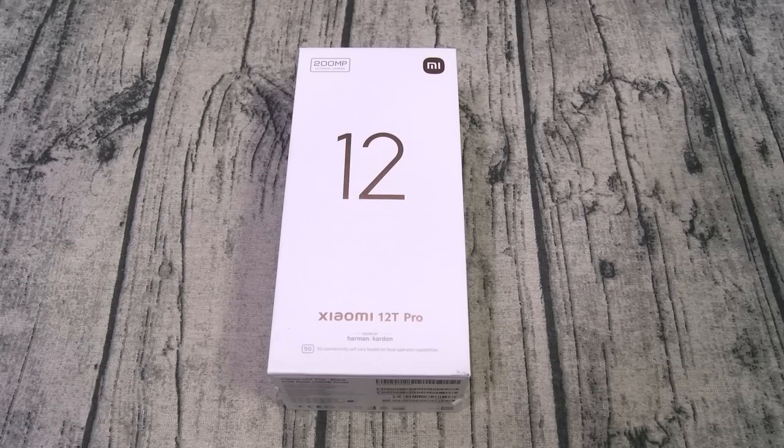Now this one comes in three different colors. You got black, blue, and silver. All right, so let's go through the specs real quick. For the display, you got a 6.67 inch AMOLED panel with a resolution of 1220 by 2712. That's 446 for the PPI Patrol. You got Gorilla Glass 5 on the front for protection, glass on the back with an aluminum frame. The phone is IP53 splash resistant. You got Dolby Vision, HDR 10 Plus, 1200 nits brightness, and a 120 hertz refresh rate.